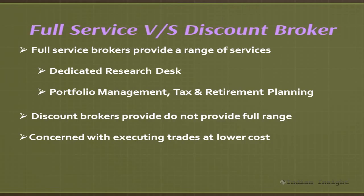Now, a full service broker provides a range of services to their customer apart from executing transactions for their clients. Often full service brokers have a dedicated research desk which provides recommendations to the clients. They may also provide portfolio management, tax planning, retirement planning services, and educational courses for their clients for free or at some extra cost. Discount brokers, on the other hand, do not provide a full range of service to the client. They mostly deal with executing the trade for the clients at much lower cost when compared to a full service broker. They generally also do not provide any investment advice.